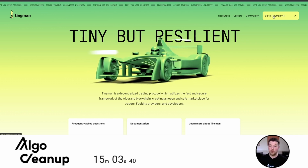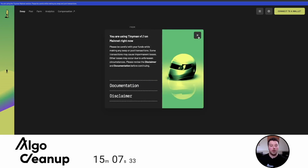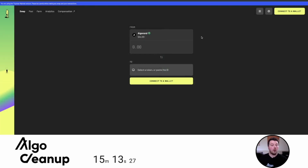So what I'm going to do is I'm going to actually head over to the Tinyman app. Again, they're letting me know that I'm participating on the mainnet. So you have to be careful while you're doing this, but you can see how fast Algorand's blockchain is, and I'm able to do all of this before even a single Bitcoin transaction is confirmed.